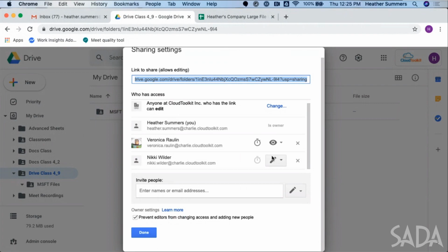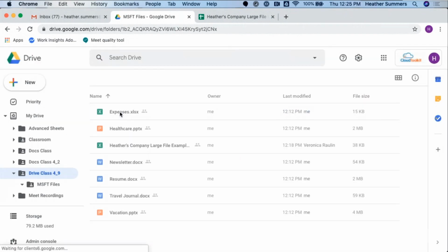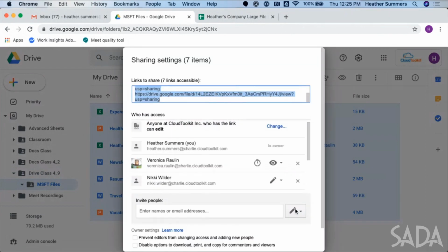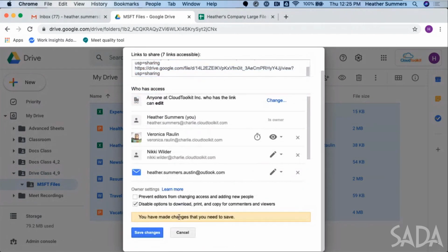I can't restrict them from downloading the folder, but at the file level, I can come in here and highlight everything, go to Share, go to that Advanced, and here I can disable the options to download, print, and copy for the commenters and viewers. So here, Veronica would not be able to download, print, or copy this. So I can do that at the individual file level.